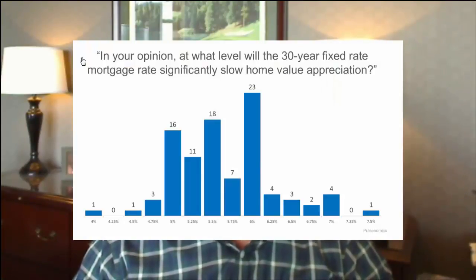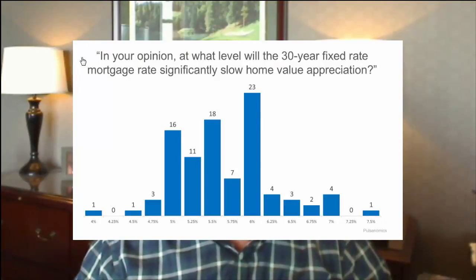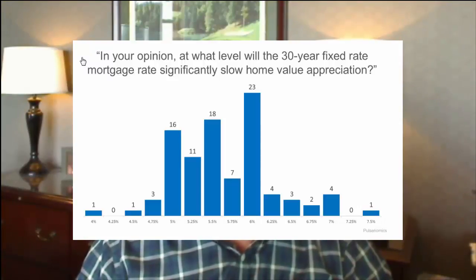I wanted to talk about two things that a rate hike or rising rates can impact. First, Pulsonomics did a survey of about 100 industry experts, economists and housing industry experts, and asked them at what point interest rates need to get before they negatively impact house price appreciation. The majority of the survey respondents, and you can see it here in this chart, feel that somewhere starting at 5% and going up to 6% is where it would start having an impact on housing appreciation.